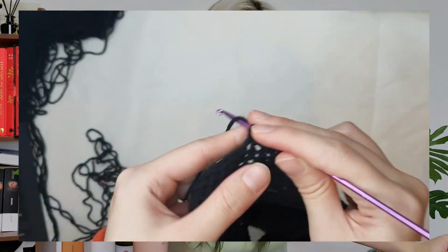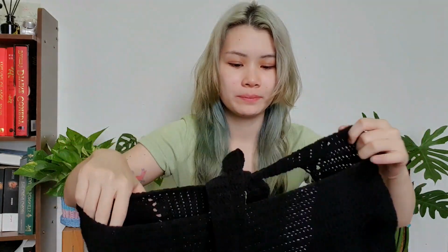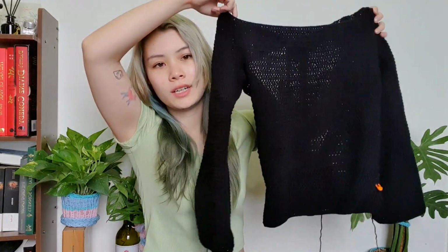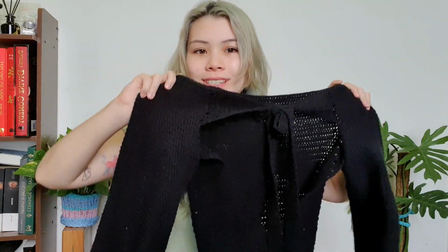Next thing I made in the month of August, which I'm still working on because I got tired of crocheting with black yarn, but I still have to film a tutorial for it, or at least I plan to, is my autumn dress. This is what I crocheted so far in the month of August. It's the top part, the back ribbon, the sleeves obviously, and it's going to be a backless crochet dress.